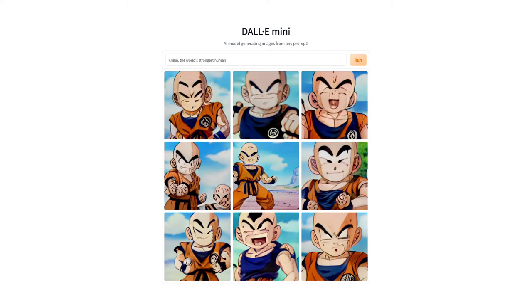I don't think it's the only time it does that. I think that happens in a couple other of these as well. Oh, yeah, I see it. Like, a lot of them. The middle right one looks like smug Krillin. Top right one, happy Krillin. That's pretty deep. The many faces of Krillin.